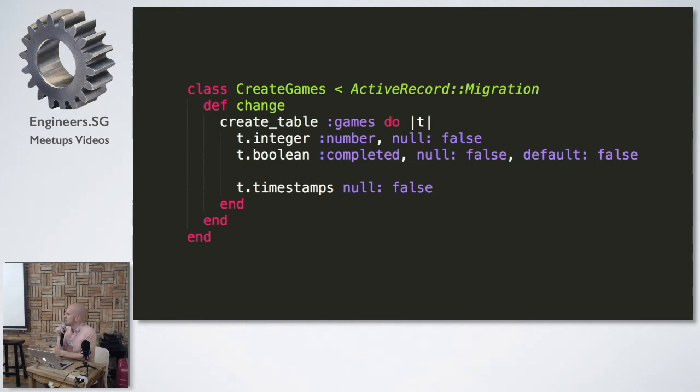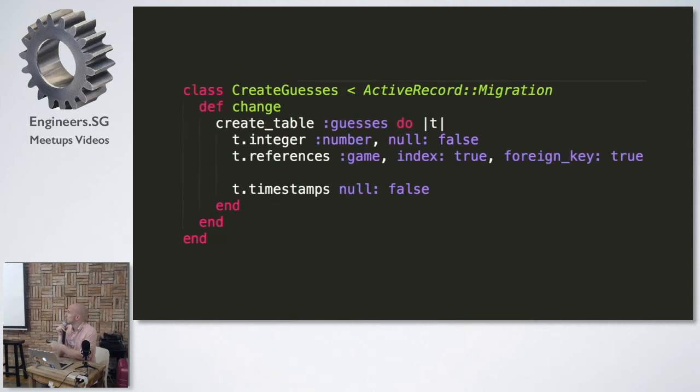While we're in this db/migrate directory in our application, we're going to open up the other file, which is create guesses. We're going to do the exact same thing to the number attribute that we did to the game, by appending null colon false at the end. We're telling the database that we cannot submit a guess and store it in the database without also providing the number that we want to guess.